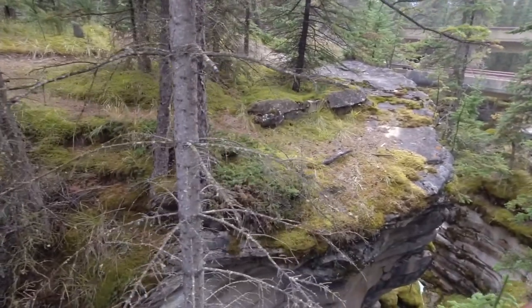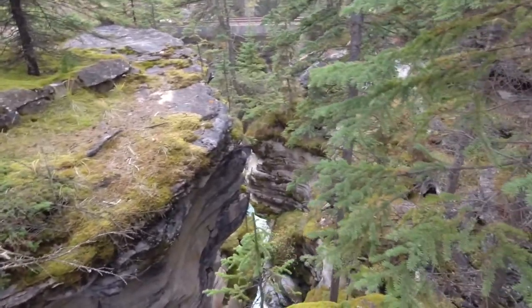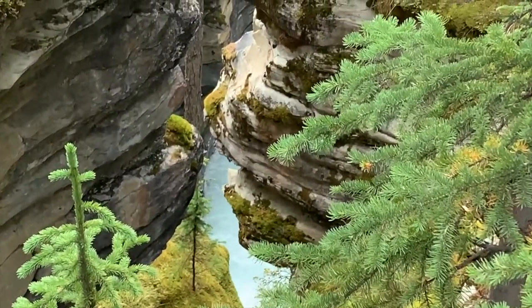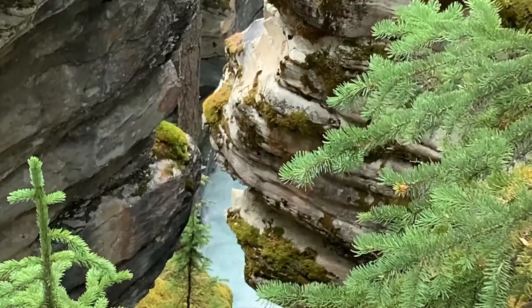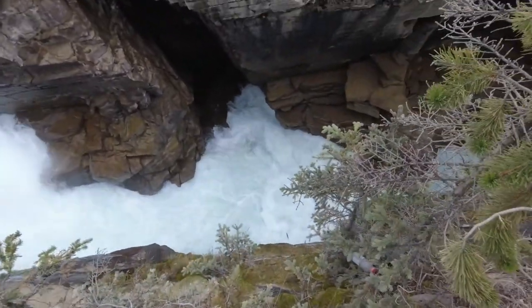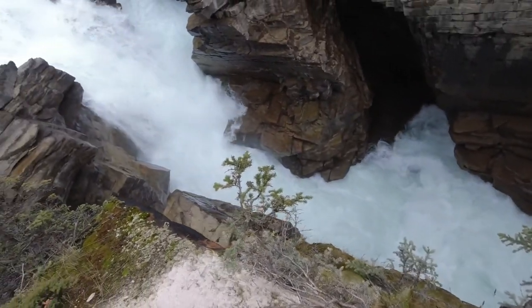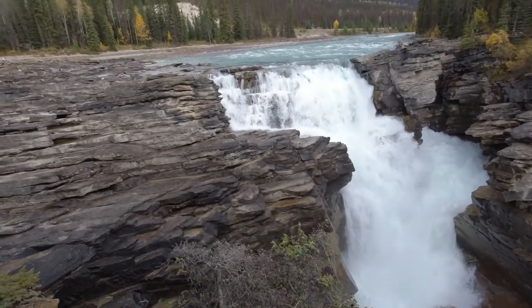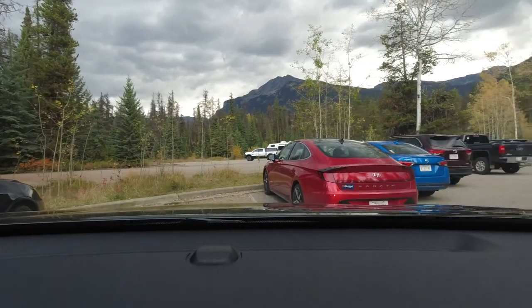This abandoned channel down here is where the water once flowed. What a tremendous force of nature. The falls, I mean, not that guy. Okay, let's get to our next stop.